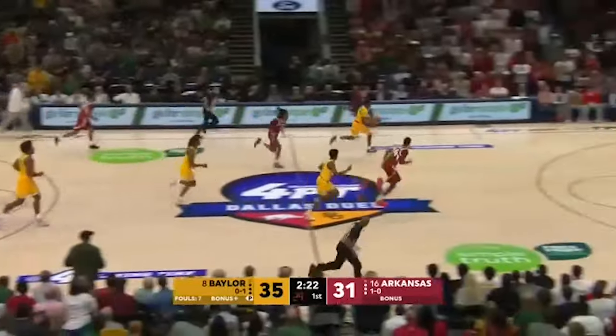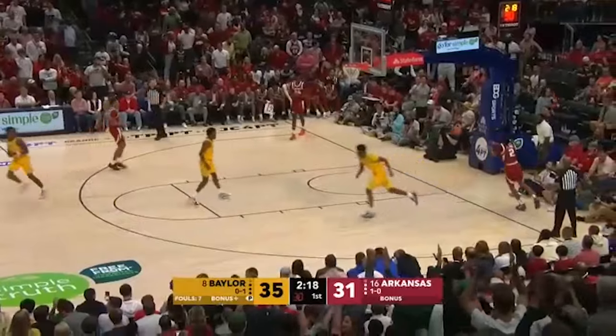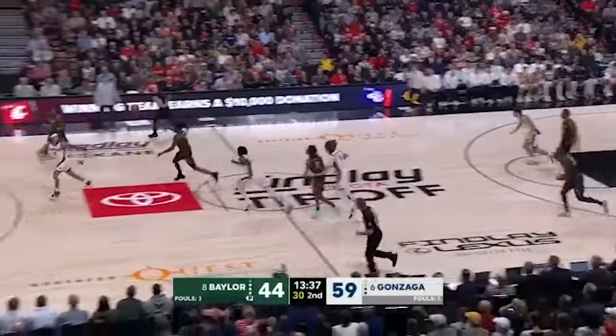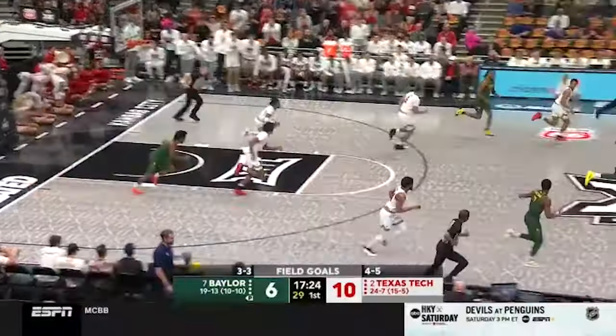VJ Edgecombe, Richmond trying to run it down, but Edgecombe. Just the energy level, the sense of urgency for Baylor is different in the second half. Defensively, they're holding Gonzaga to 36% shooting from the field, and they're the ones applying the pressure. Missed by Robert Wright, the third inside.